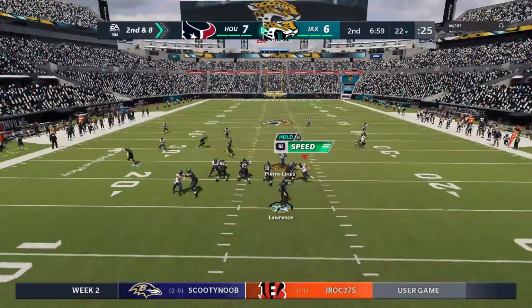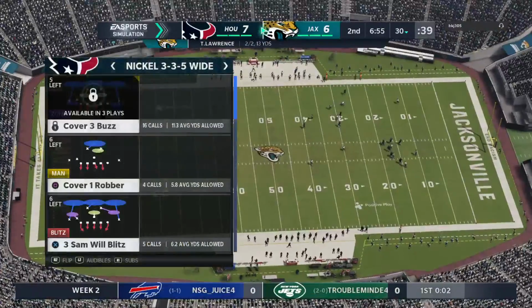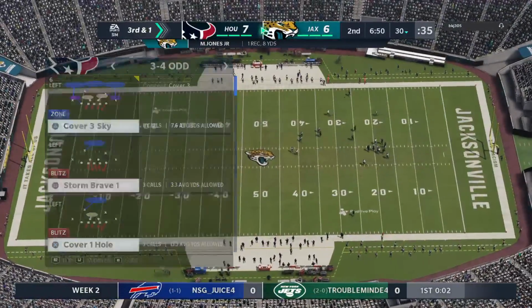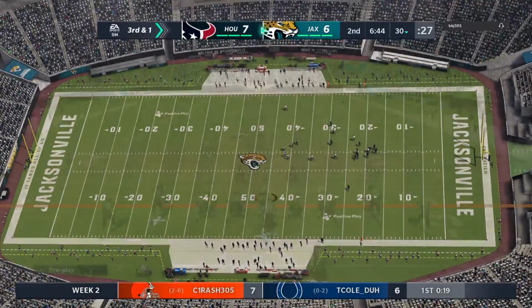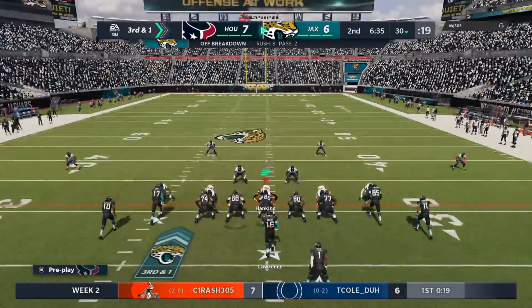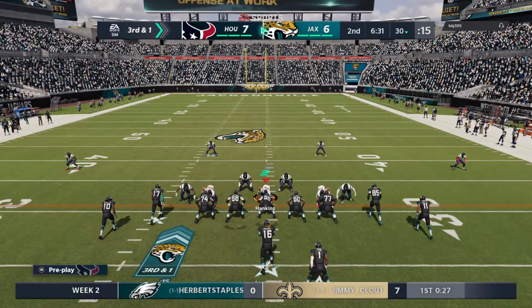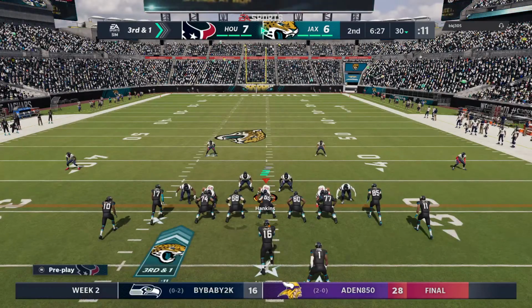Here's second and 8. Completing it here to Marvin Jones. Complete. And he'll be brought down right at the 30 here. It's a gain of 8. Brings up third and 1. Watch the screen. Pass. Too low.